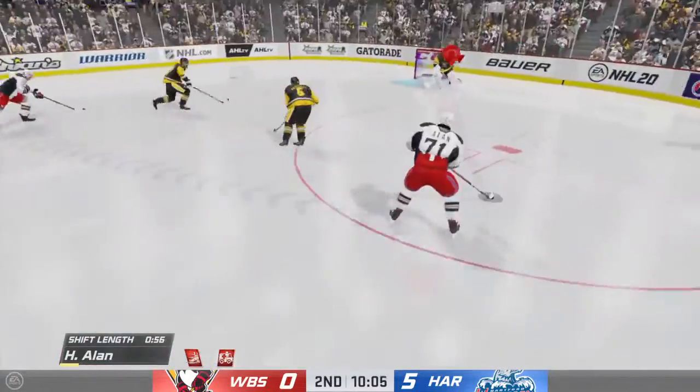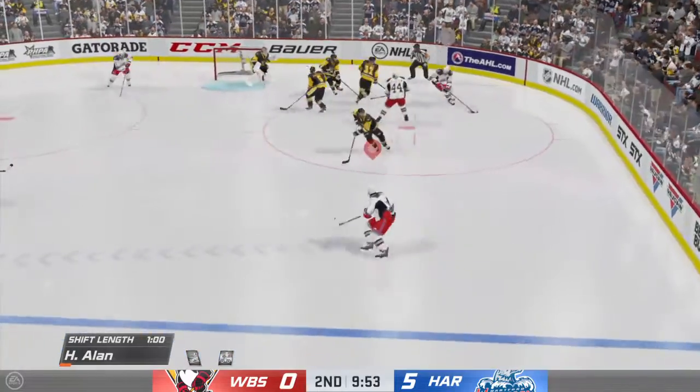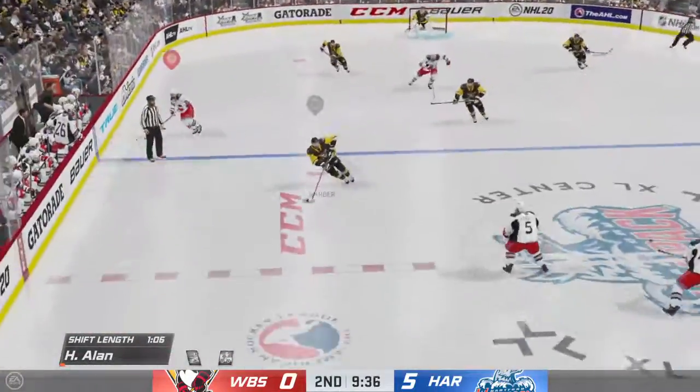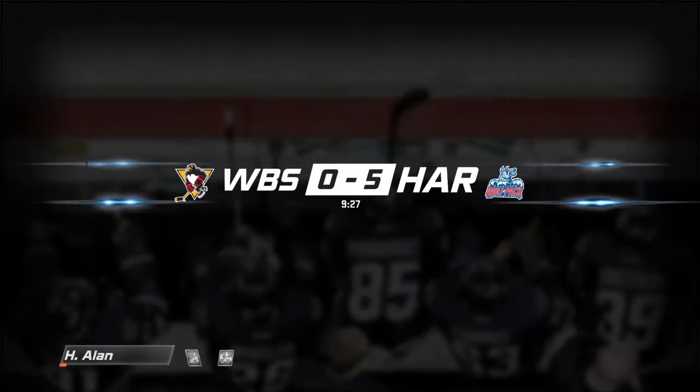Oh, I like the way he's hanging on to this thing. He's got two goals already. If he gets a chance, here might be number three. Here's a chance. Denies him. Aggressive stop out on top of the crease to make the save on a dangerous chance. They've got the defense outnumbered.